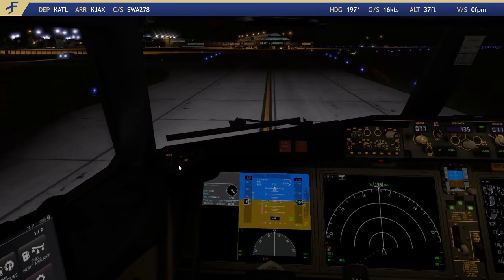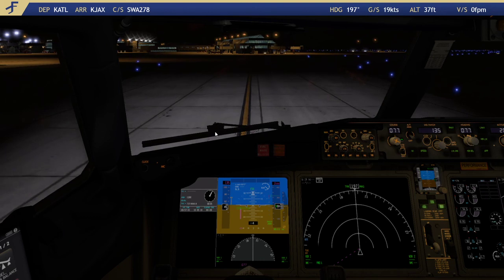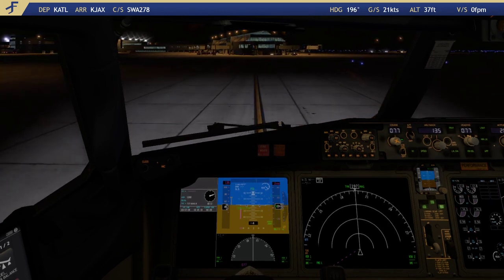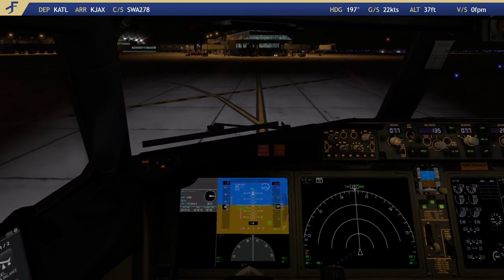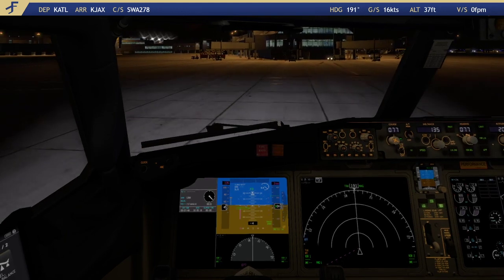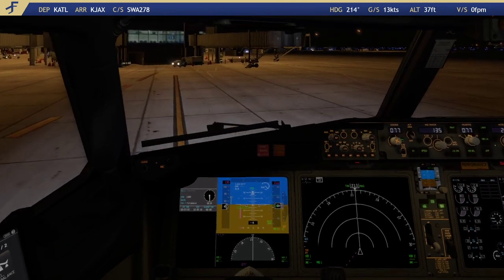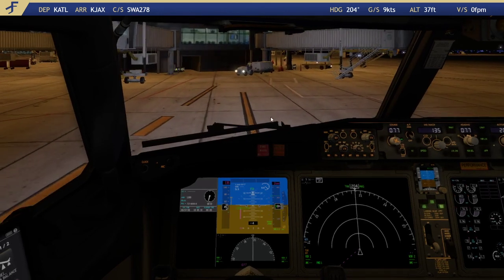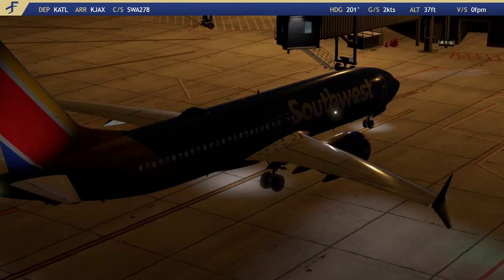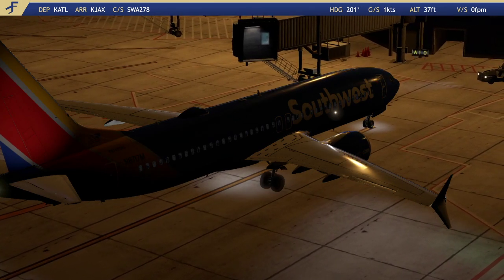APU coming on. Flight time was about 56 minutes. Start 2 minute timer. Let's see. Just take this first. This first gate right here. We'll just... Alpha 10. It's a strange layout. Taxi lights off. There we go. Perfect.